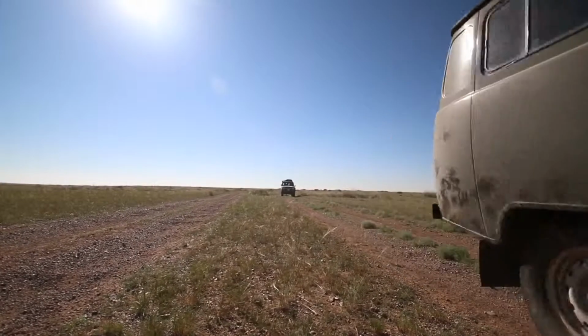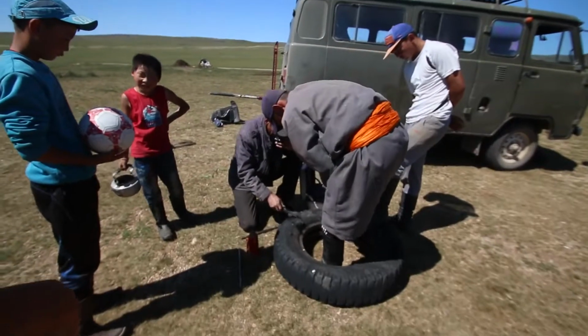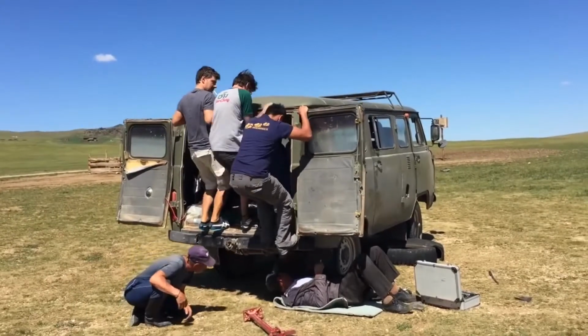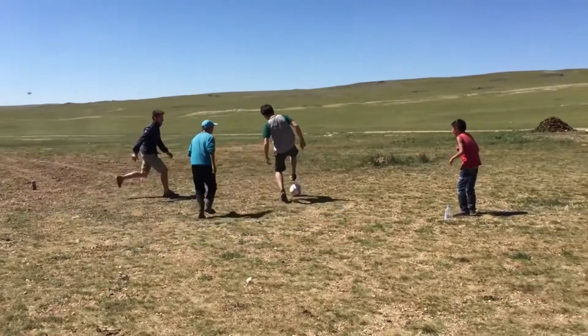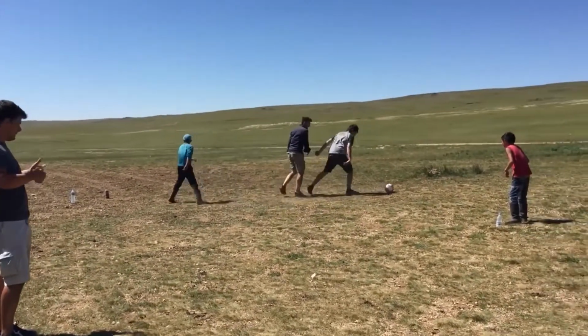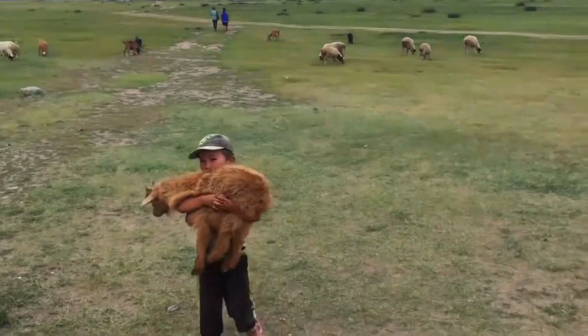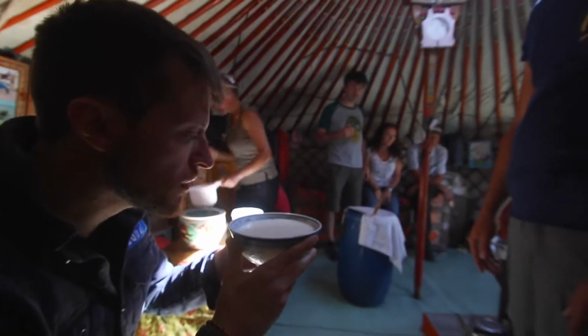Suddenly, one of our cars breaks down and we have to stop and ask for help from one of the local families. They still live in traditional tents and they still follow their ancient traditions. This gives us the opportunity to experience the famous Mongolian hospitality and visit a traditional tent.